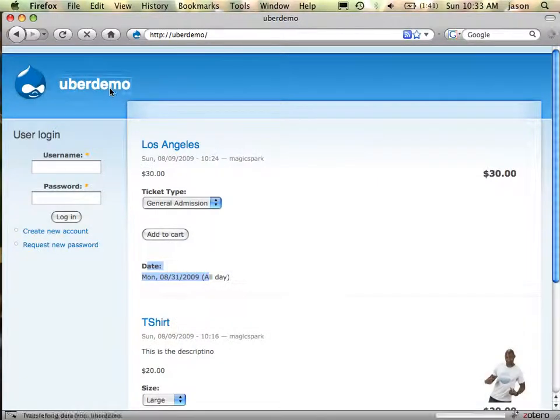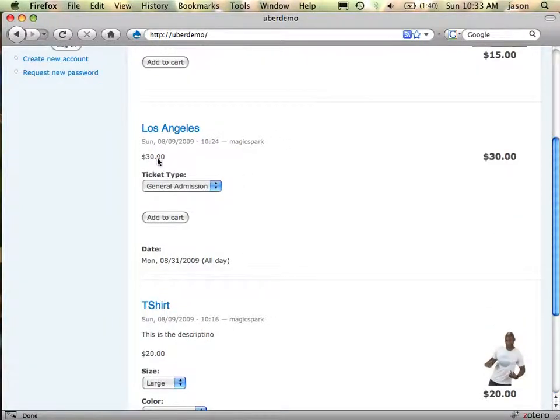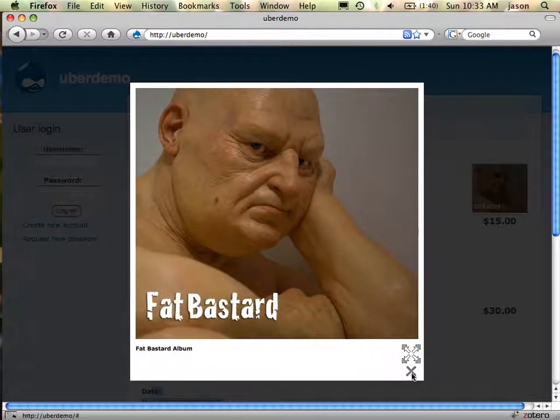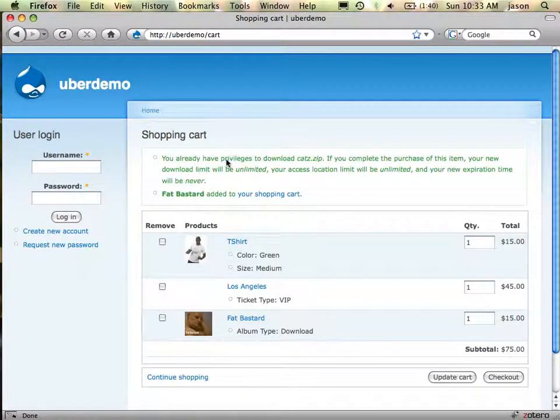And so just like that, just to review, a t-shirt is a standard product. Then you have a ticket, which is tied to an event system, so that can be displayed through calendar view. And now we have an album here, where you can download it. If I go to download and click add to cart, it says you currently have privilege to download this. So if we were to check out, that would be available on our user page. And to do this, you need to configure the conditional actions.